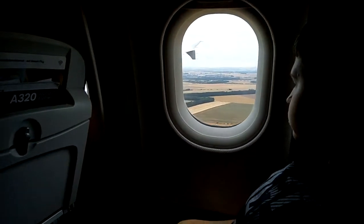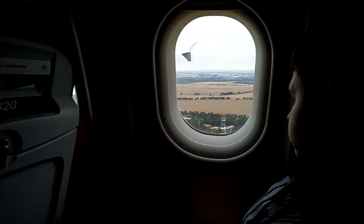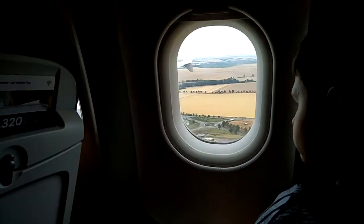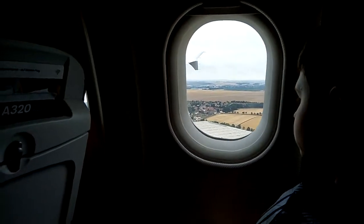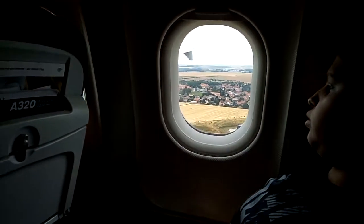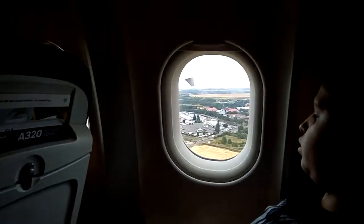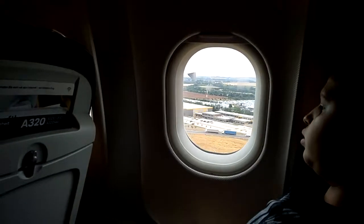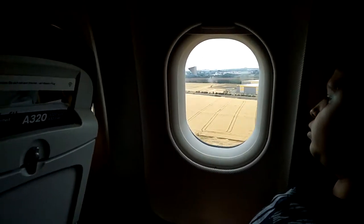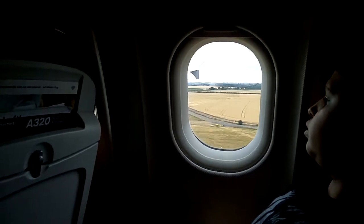And the landing site looks nice, grassland and beautiful trees. Yeah, so nice. So I'm happy to say, yeah, I think so, we're gonna land, and the aircraft is Airbus A320neo, I suppose.